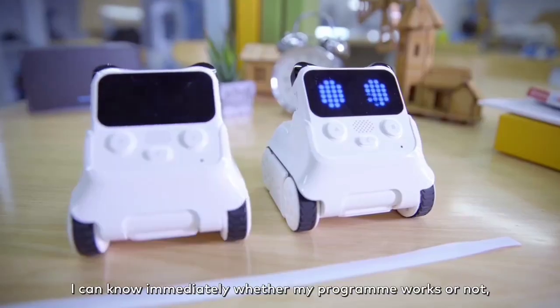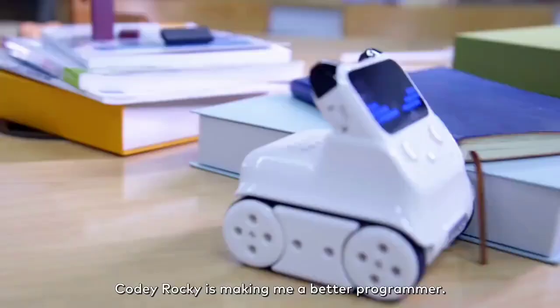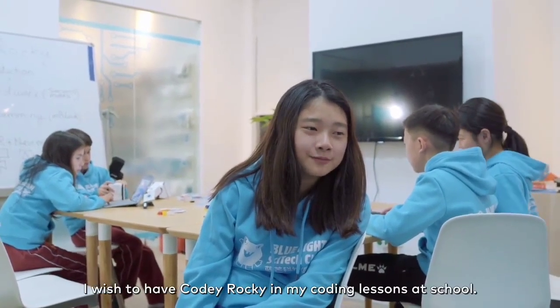I can know immediately whether my program is working or not, and if there's any problem, and it's making me a better programmer. And I really wish they were using Codey Rocky.